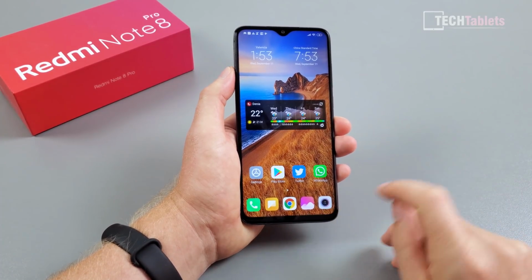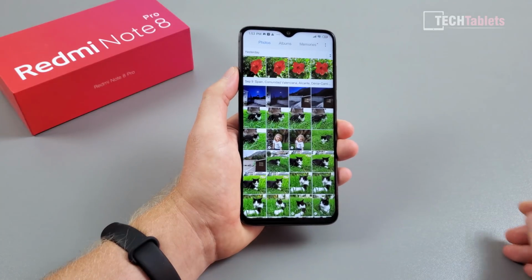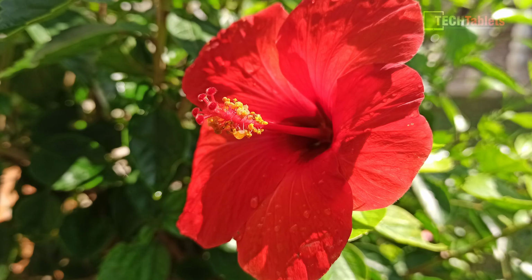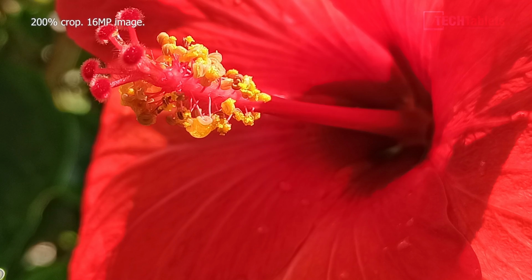There were a lot of questions as well about the camera. I wanted to just go into that. Now, I have been taking some more samples in good lighting conditions, so daylight. And we can see right here, what I'm showing you is the 16 megapixel image, the default that you get. So it's being pixel binned. And you can see here that there's a lot of detail.